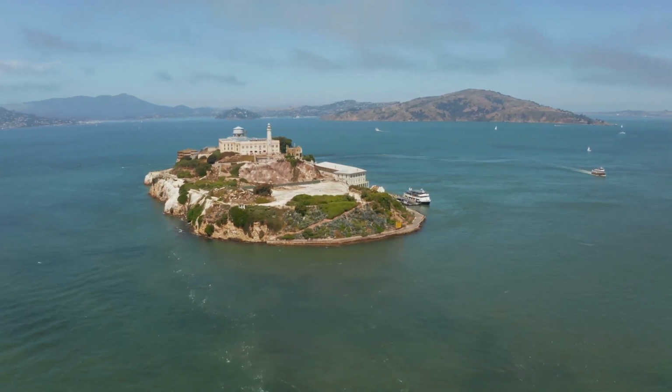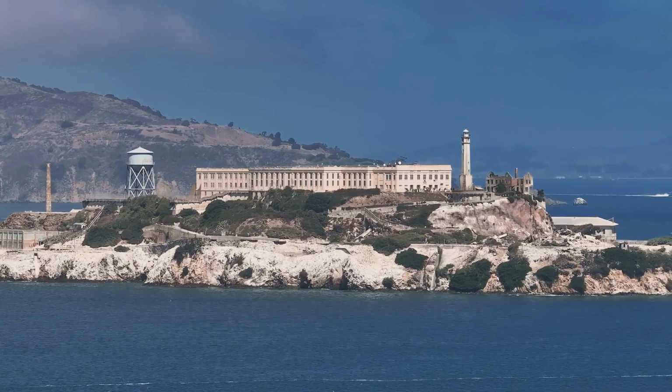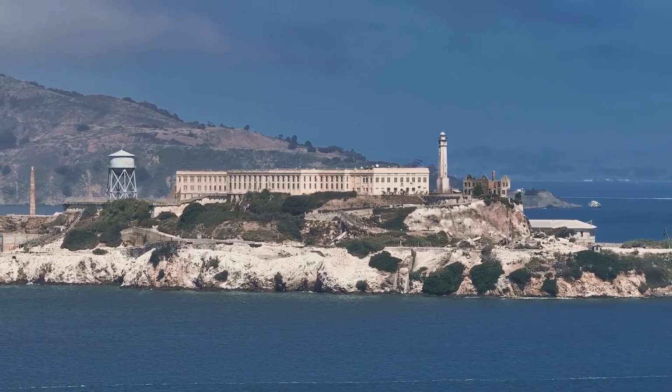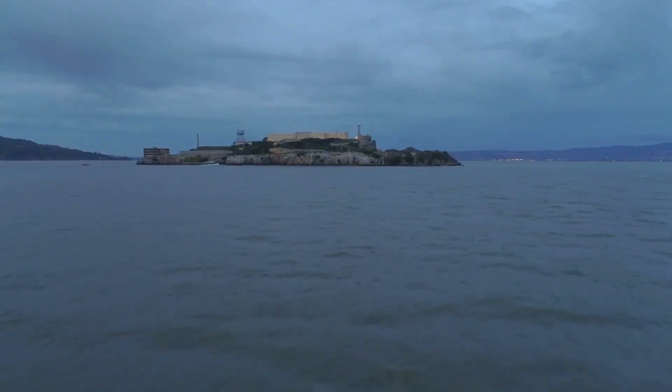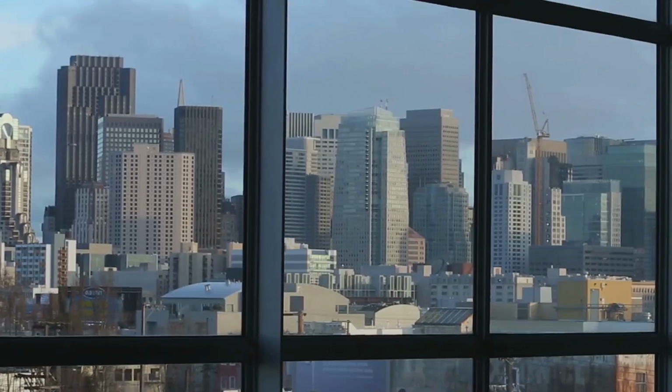wasn't always a prison. Before it held gangsters, it was a military fort, guarding the bay. And then it became a symbol of resistance, occupied by Native American activists fighting for their rights. So yeah, Alcatraz is a place with a heavy past, layers of history etched into its walls.